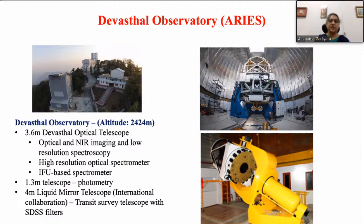And this has capabilities for imaging in the optical and the near infrared. It has capabilities for low resolution spectroscopy and high resolution spectroscopy, and some of the instruments are under development. Currently, what is available is the imaging capabilities and the low resolution capabilities.